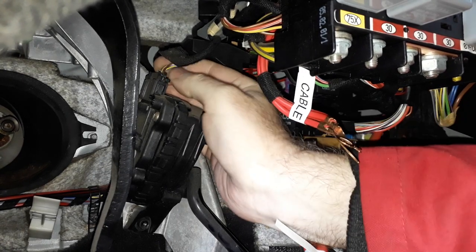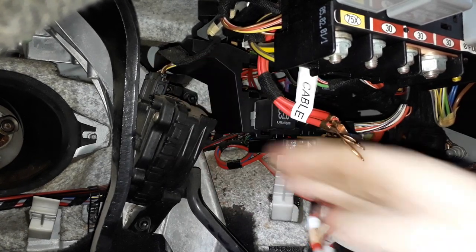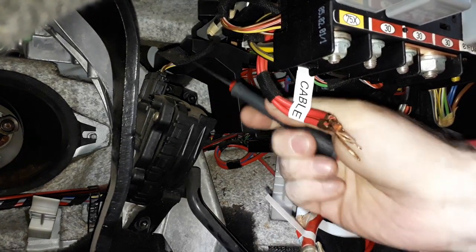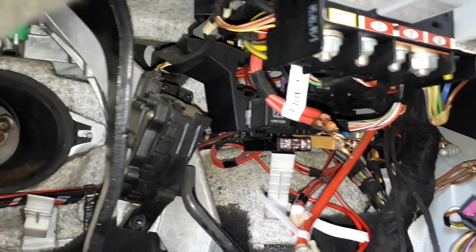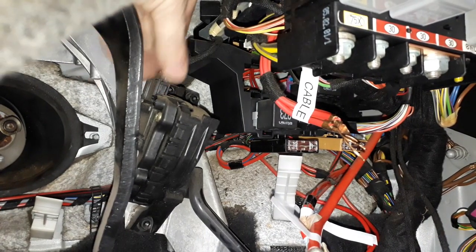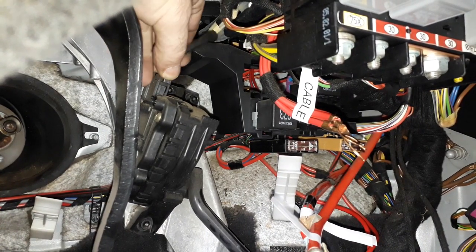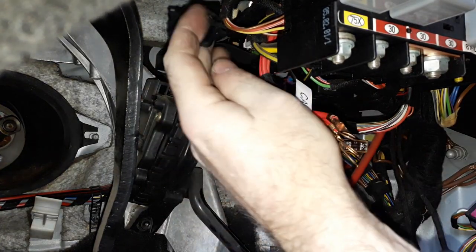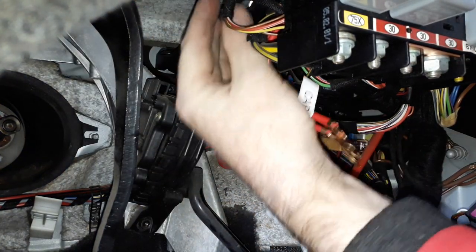God, this is a little awkward with a camera in the way. Oh dear me. There we go. Alright, that can be tucked out of the way.